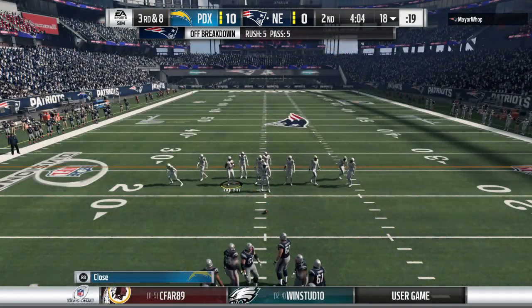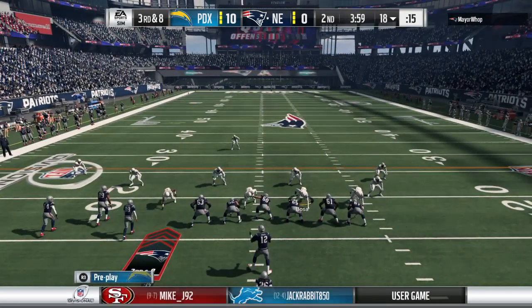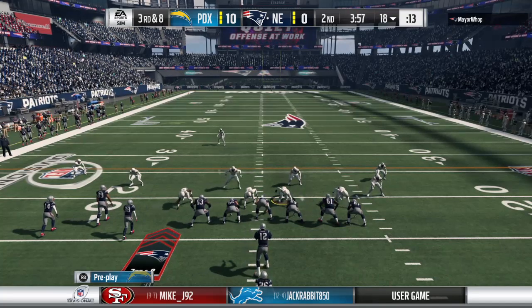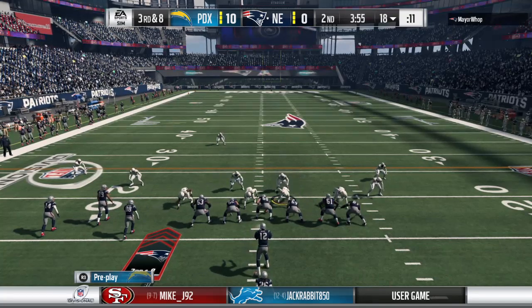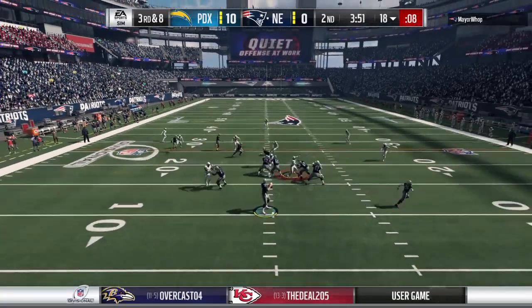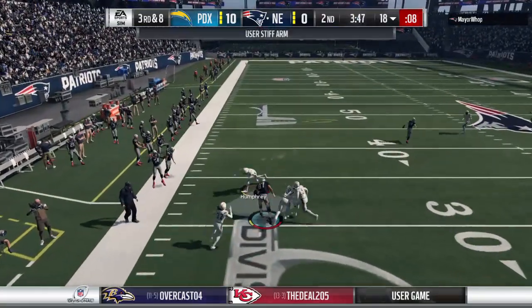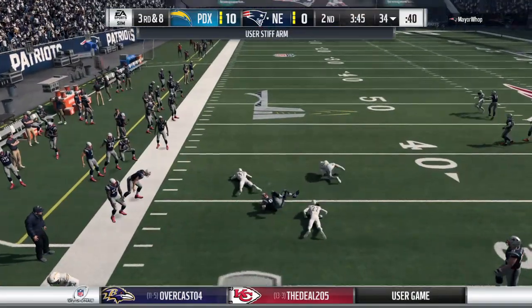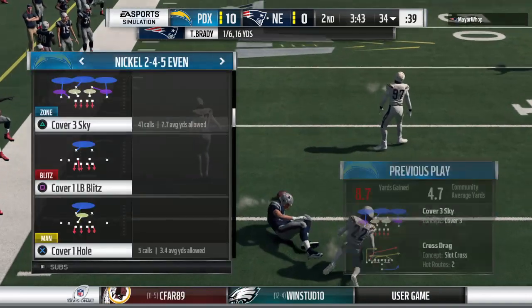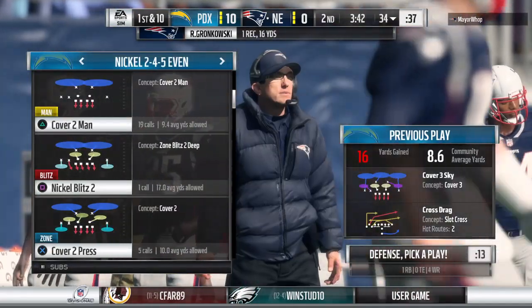New England on third down. 0 for 3 to this point. They could use a conversion. This is 3rd and 8. Working from the gun, it's Brady. And he gets it into the hands of Gronkowski, complete. And he gets it to the 34, good enough for the first. It'll be a Patriot first down on a pickup of 16.